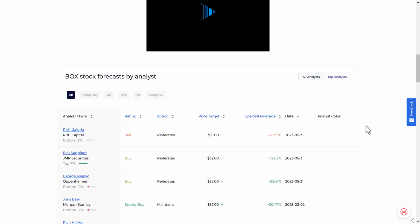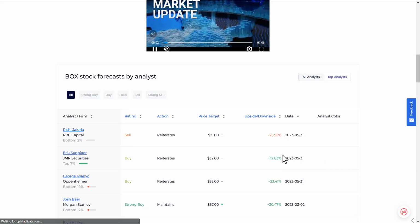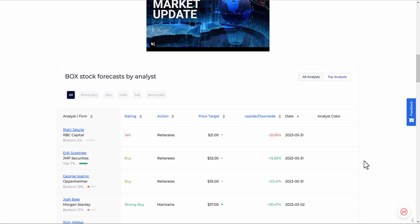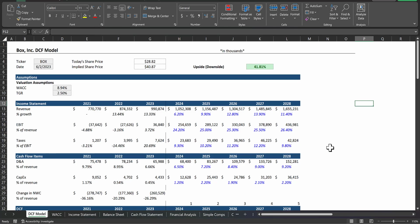Just looking at how recent these are. The most recent was the sell, but then on that same day, we got a 32 price target and a 35, both with pretty good upside potential. But let's go ahead and look at what I built and what I made for this company.